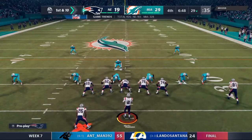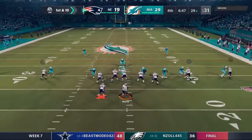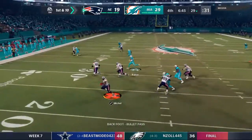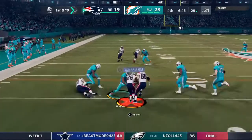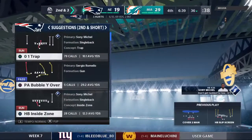The Pats at the line, ready to go. On first down, Hurts. Now they set up the screen. That's complete. 7 yards there on the first down screen play.